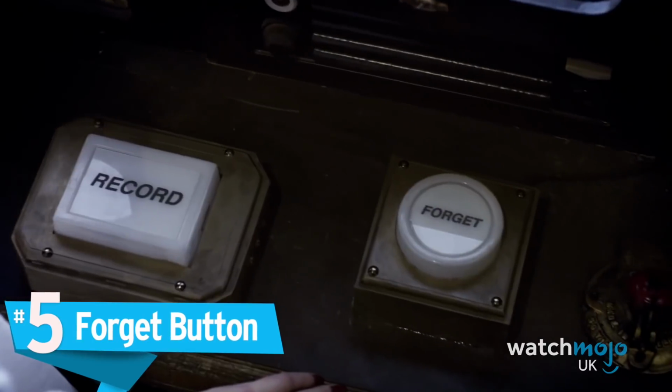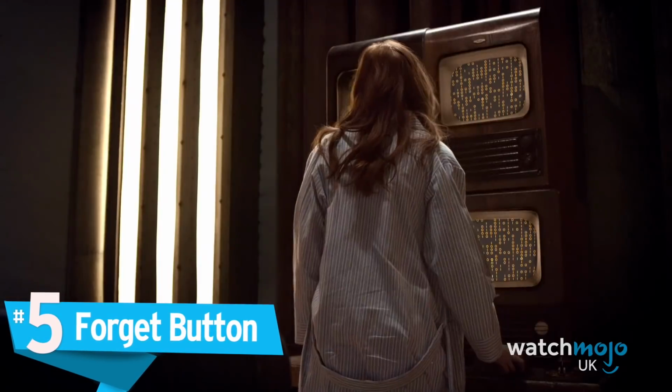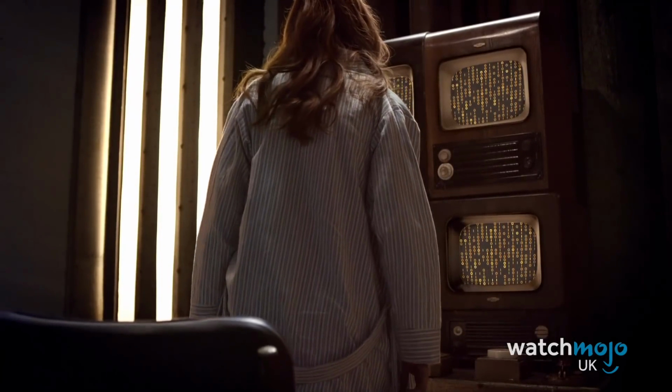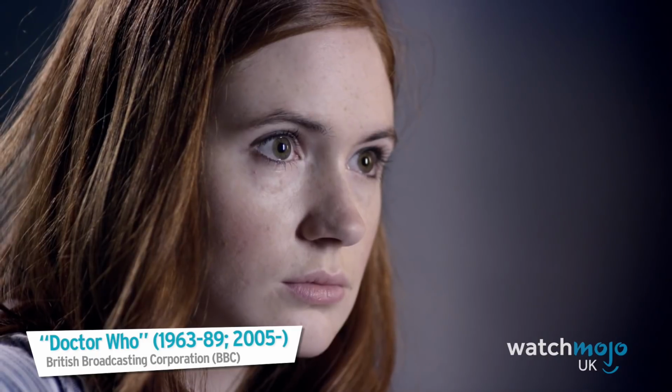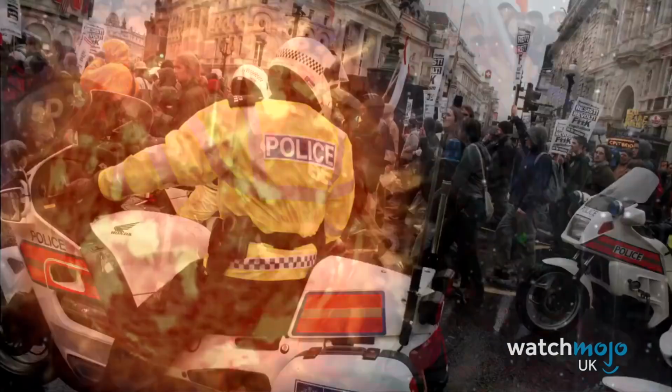Number 5. Forget button. Tampering with memory is nothing new in sci-fi, or regular fi for that matter. On paper, the ability to forget a traumatizing memory sounds like a good idea, but it's never that simple. If you choose to accept the situation, and we hope that you will, then press the forget button. When they inevitably find out what awful thing they were trying to forget, the cycle begins anew.